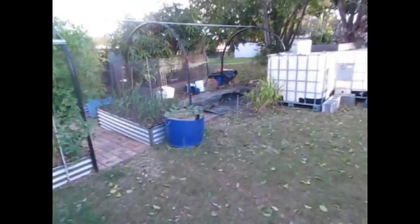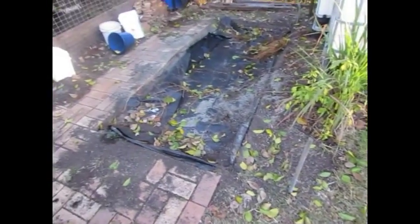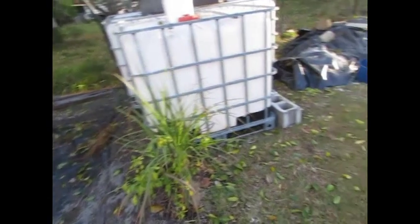The fish aquaponic setup. This has been marked, so I know where to dig out and put in some decomposed granite or something as a bedding to put the fish tanks on.